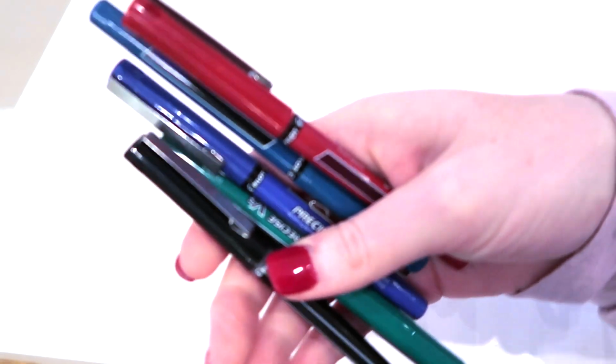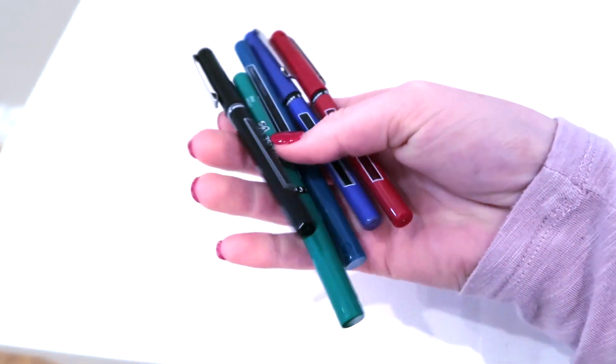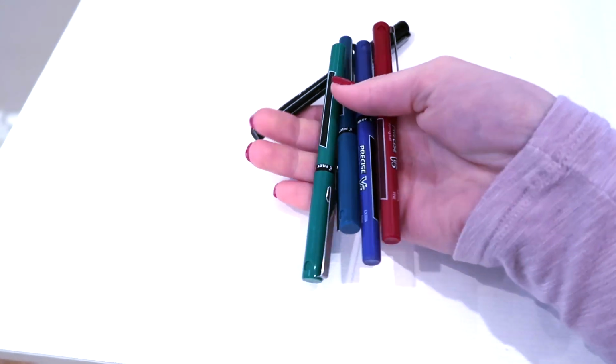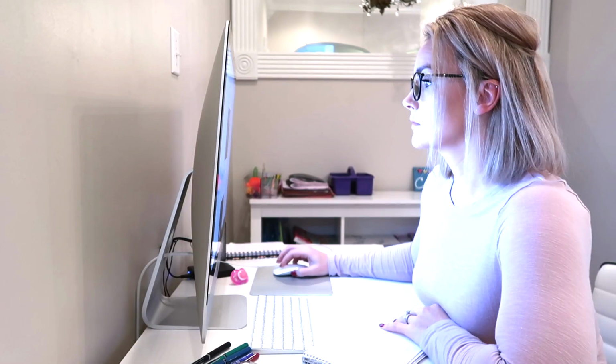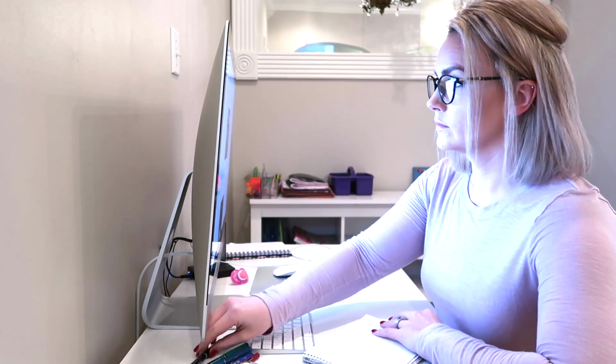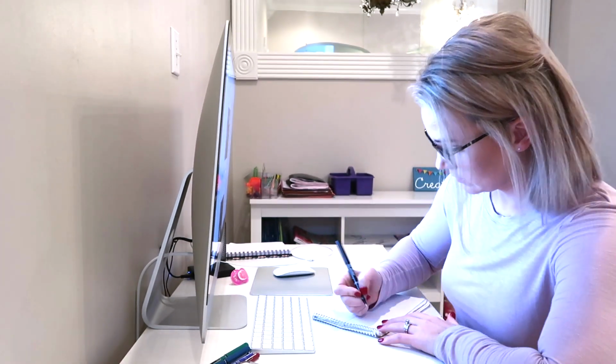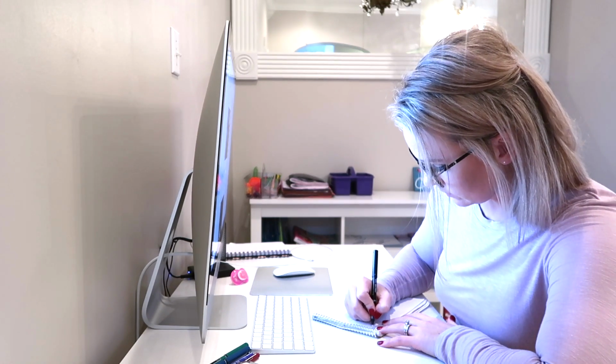And then having these colored pens, I find that it helps me a lot when I'm writing things down. This way they don't just all get jumbled together, all the information. I'm able to color coordinate things if I want, and it makes it easier to look at, and it breaks everything up so that it doesn't just look like a jumbled mess of writing all over the place.